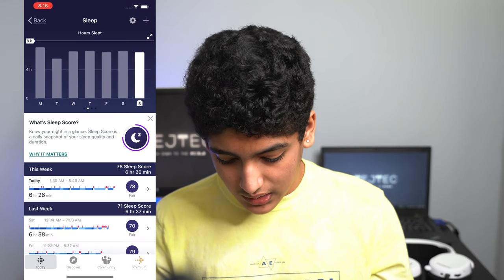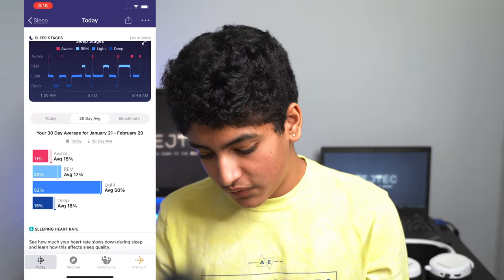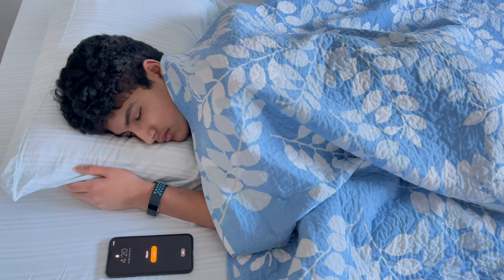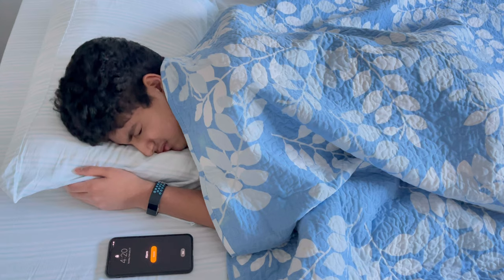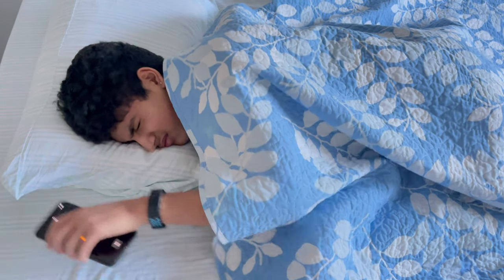And you can tell how much deep sleep you had, how much REM sleep you had, how much you were awake over the night, and how much light sleep you had. If you pay for premium, you can get restlessness and sleeping heart rate, but it's pretty cool the amount of stuff that you actually get with just this device. And the fact that this is 5 years old and it's actually got better sleep tracking than the Apple Watch, it's just crazy.